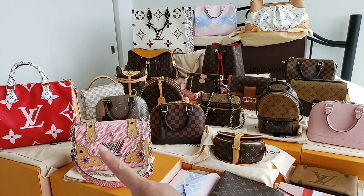Those 2 bags are the only bags that I purchased from the pre-loved market, simply because for the Speedy 30, I was late and I could not find that particular style at that time. So the only way for me to get it was to look into the pre-loved market, and I purchased that one from Fashionphile. I did pay a little bit of a premium on it, but it was listed as brand new.